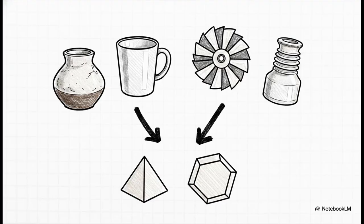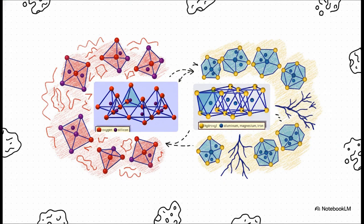And this is where it gets really cool. All the incredible variety of clays we have in the world, I'm talking from the basic stuff you might find in your backyard, all the way to high-tech industrial ceramics, they are all built from just two fundamental shapes, two building blocks. That's it. So let's meet our two main characters. On the left, you've got the silica tetrahedron. That's one silicon atom surrounded by four oxygen atoms. And on the right, we have the alumina octahedron, one aluminum atom hanging out with six hydroxyl groups. These two simple shapes, they're the whole story.